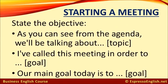Finally, it's good to state the specific topic or objective of the meeting in order to focus the discussion. For example, as you can see from the agenda, we'll be talking about... I've called this meeting in order to... Our main goal today is to... For example, our main goal today is to determine the budget for 2013.